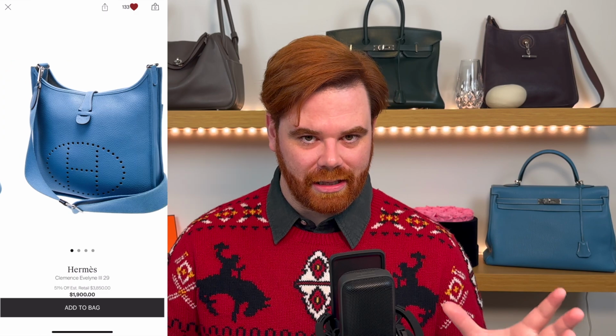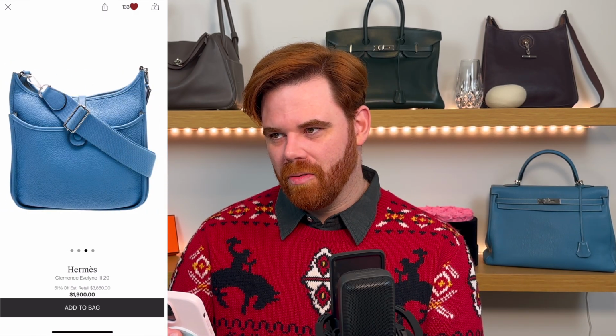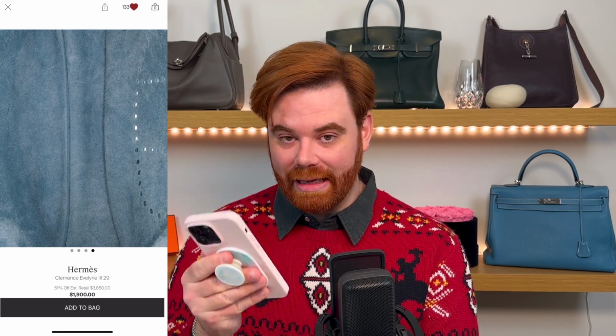You can never go wrong with a light blue, especially in the warmer months. I think this would also work in the winter with a gray coat. Okay, I'm talking myself out of this bag again. It's $1,900 right now. Great deal. Run and snatch it up. The Evelyne, super classic.